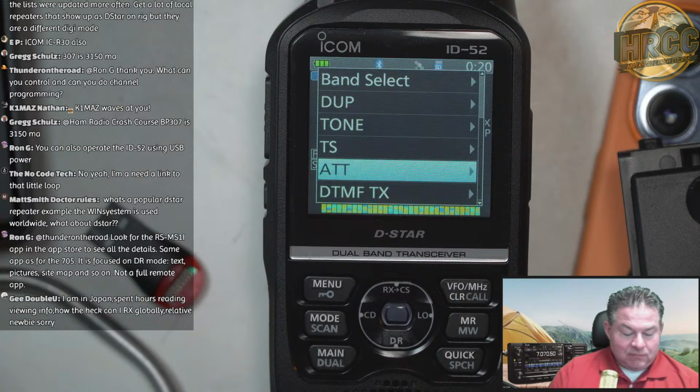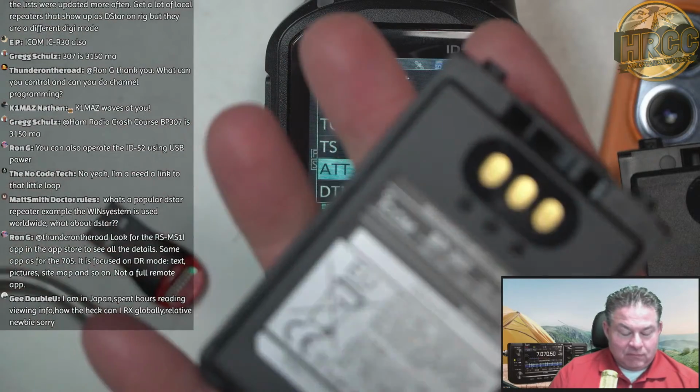Greg Schultz says the BP307 is 3150 milliamps. Right. Yeah, so that's a big battery.